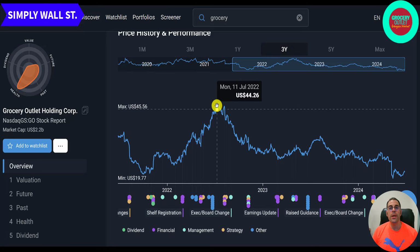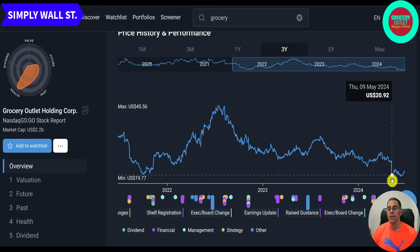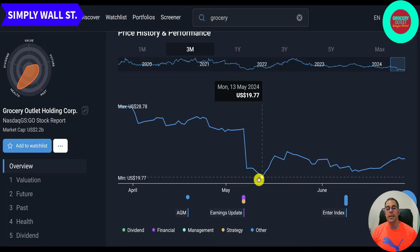So from June 2022 to May 2024, the stock fell more than 50%, to its lowest point ever at 19.77. If you like this stock, it's a great time to buy, because I don't think there's that much downside left. It seems like there's a lot more upside than downside.